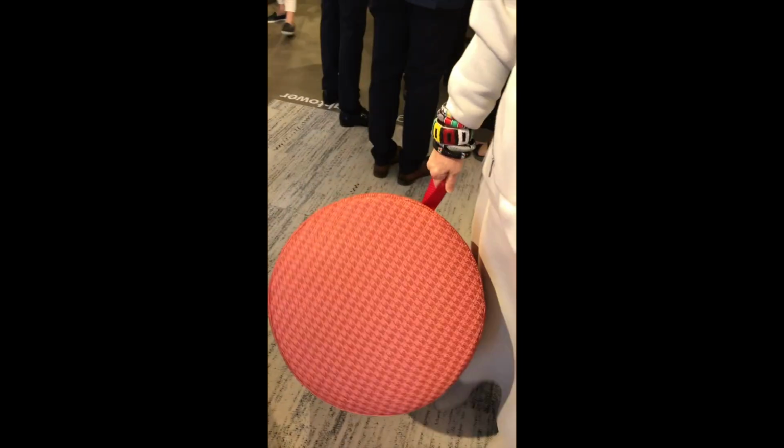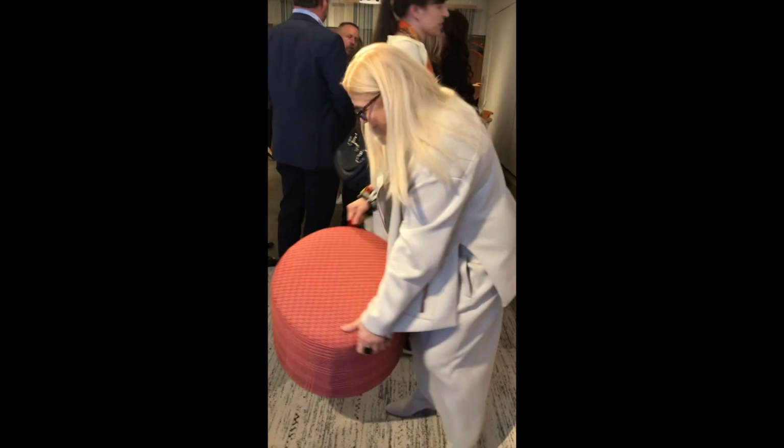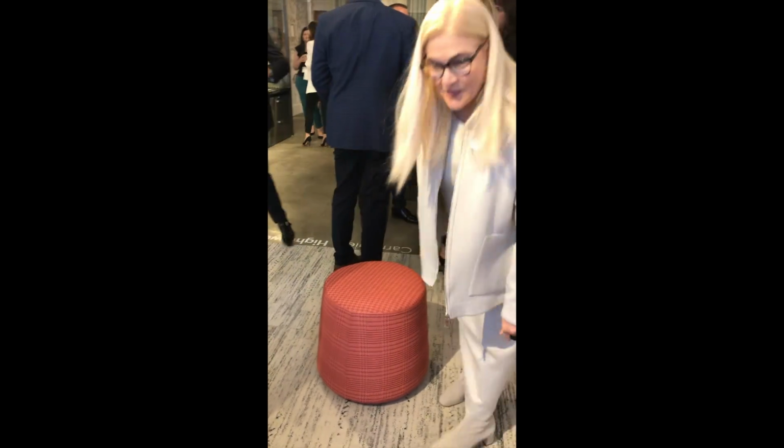I told Heather, if you're making an ottoman, I need a handle, because you don't want to be kicking them around. That's so great. So that's very, very exciting.